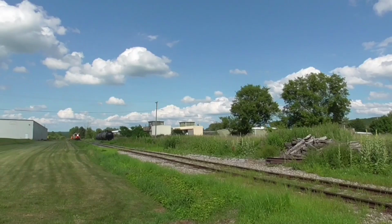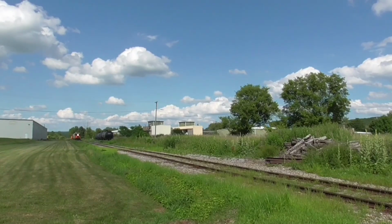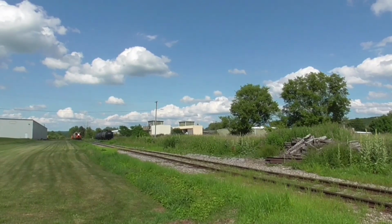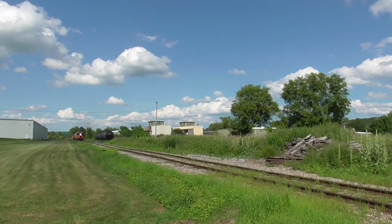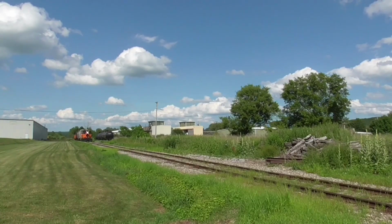112. Even further inland, almost to Arcade, we stopped by one of the crossings where the engineer Dean put on one hell of a horn show for us. They blew the two M5s so hard that they had to stop and build up air before they could move again.